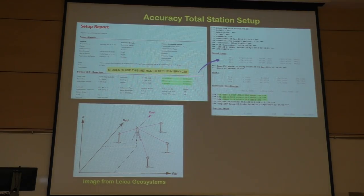Alright, so I had to set up, and the way we express our error in survey is with standard deviation. So standard deviation is about 1/100 of a foot in northing, easting, and height. It's pretty consistent. That's probably as good as I could set up. I don't know that I could get any smaller error than that, unless it was a permanent setup and permanent control points.